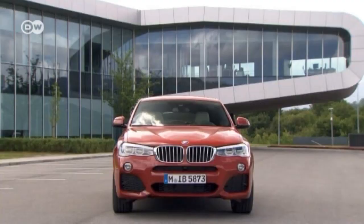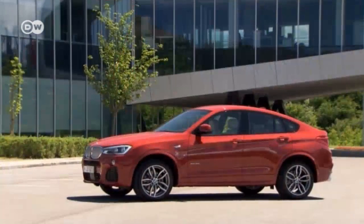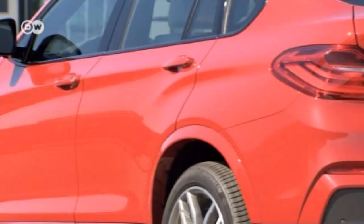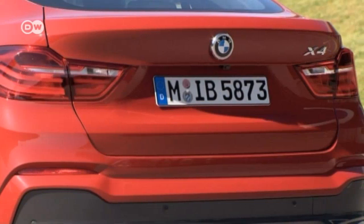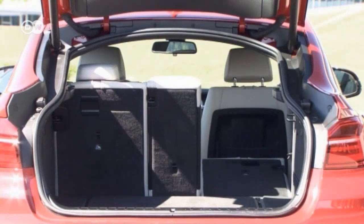On the outside, the X4 is brawny and confident. From the side, it recalls the silhouette of the X6. There's a new double creasing over the rear wheel. Cargo space ranges from 500 to 1400 liters.